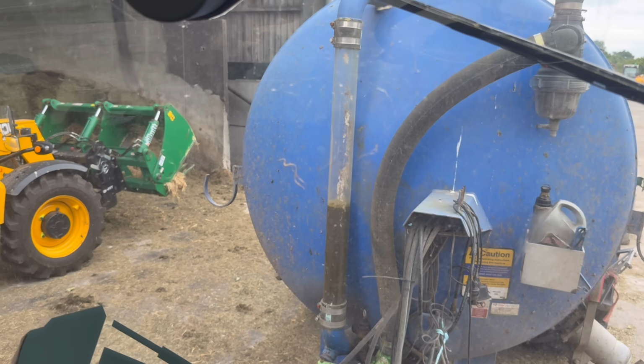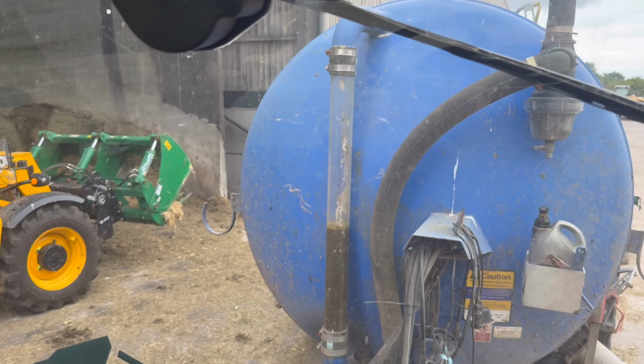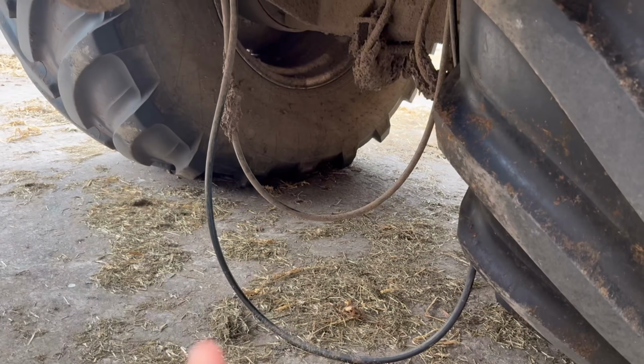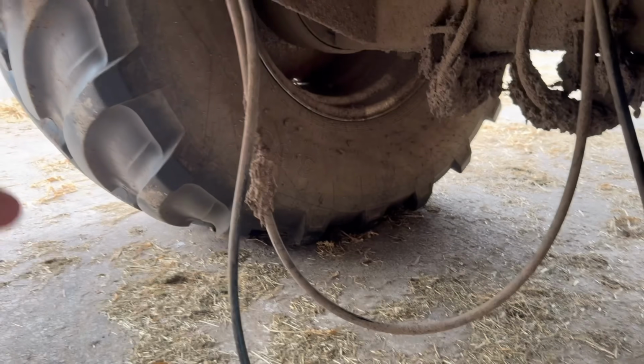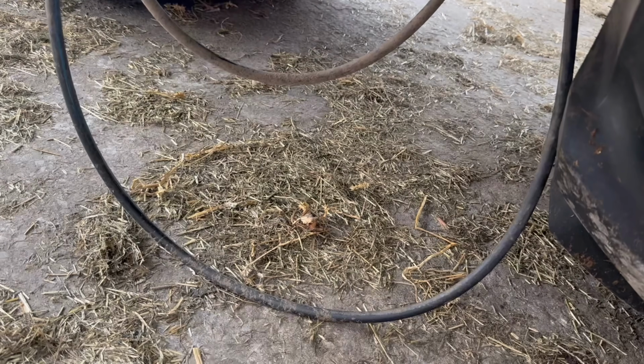But I'm not going to show you that because people have seen that, and I like to get it done as quick as possible, and I don't like to mess about. I might show you the JCB. There we are, getting a load out. Flying. Just noticed that I don't think that's meant to be like that, so I'm going to get some zip ties and probably just tie it up to there, keep it out of the way. Don't want that catching on anything.